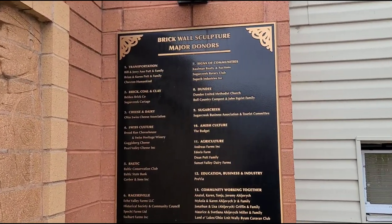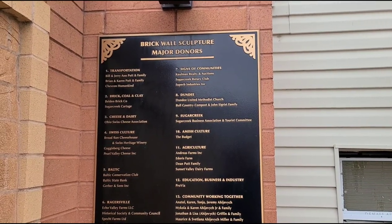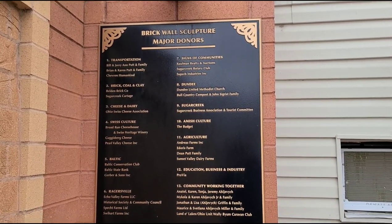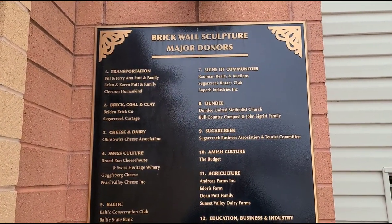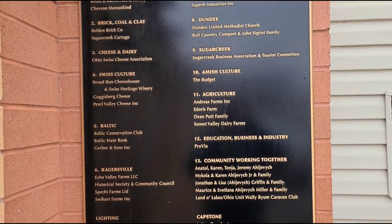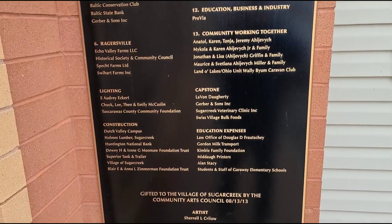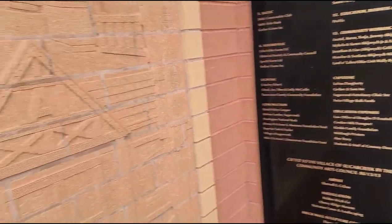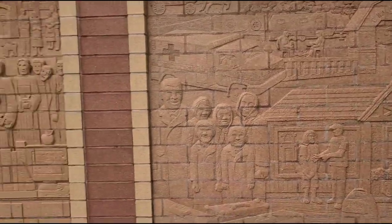Directly across the street from the clock is these sculptures. And there's the donators to it. Talks about each one, what each one of them means. And they're nicely done, guys. Let's just take a quick look.